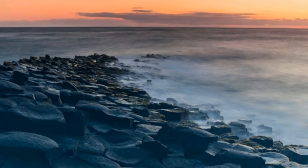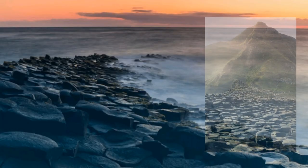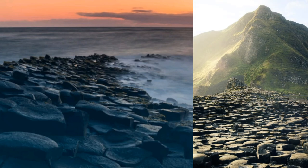While it's not a traditional beach with sand and water, the interlocking columns create unique formations along the coast that are visually stunning and intriguing.